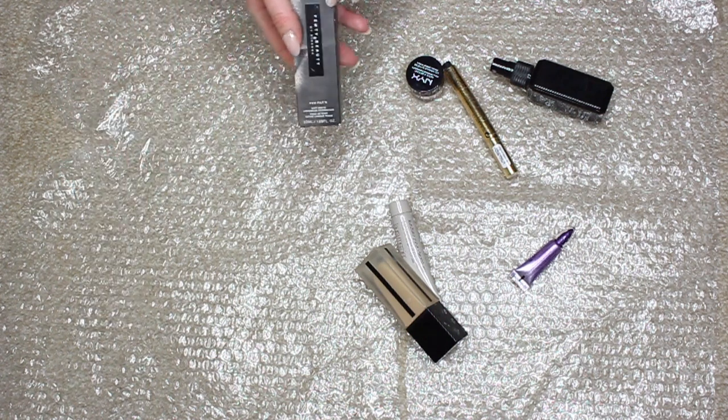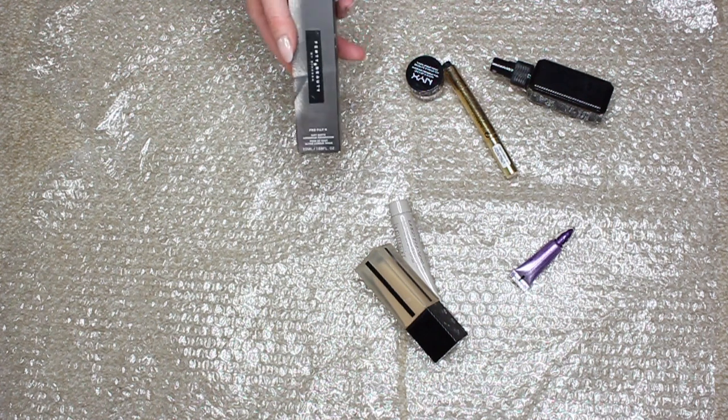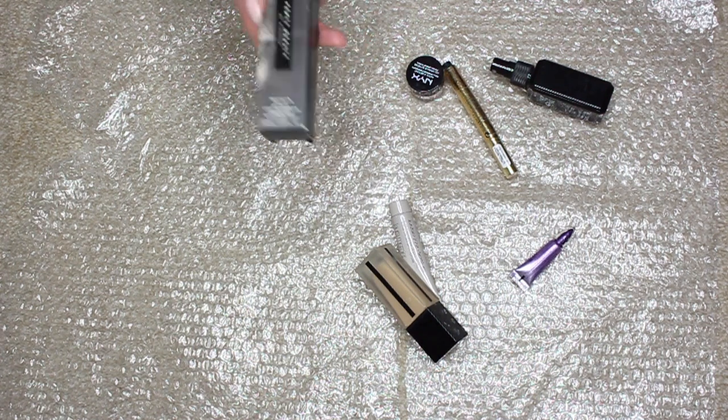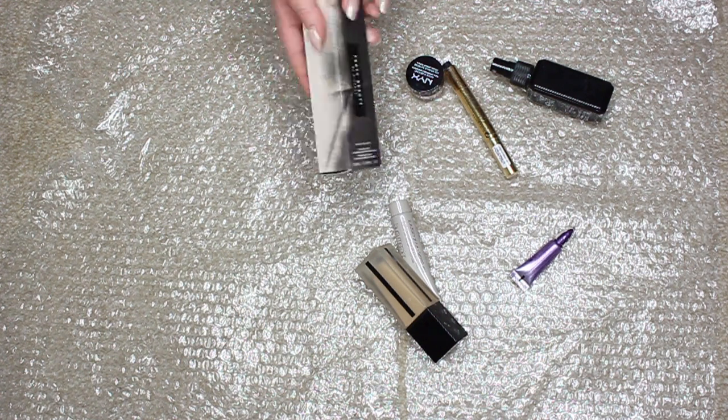I got this last time I was in Florida. This is in the shade 240. I think I did get a shade too dark because lots of people have been saying that it oxidizes, and I actually swatched this when I had a very dark self-tan. So I'm going to try this out in the summer when I have a dark self-tan and hopefully it'll match, and let you guys know how it goes.